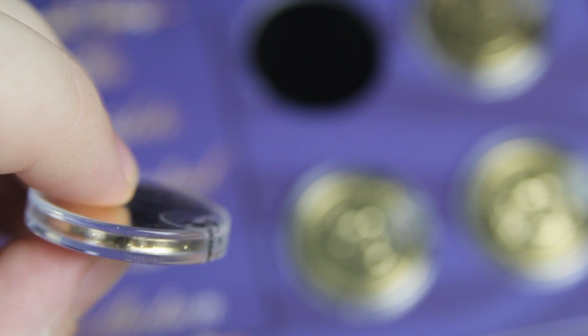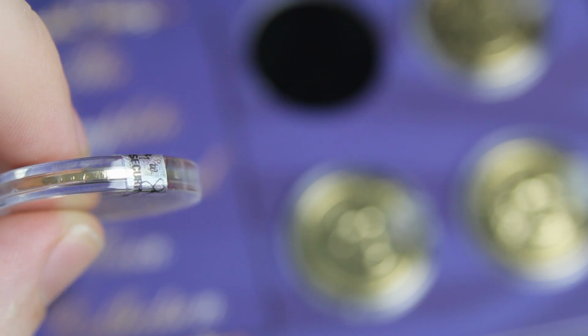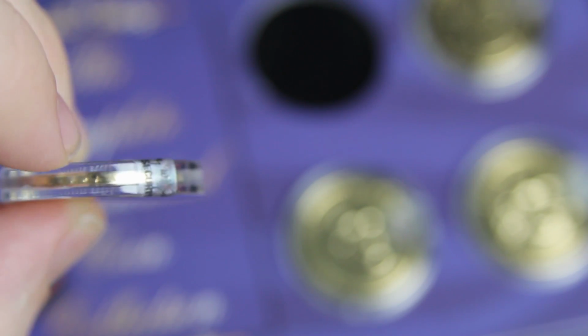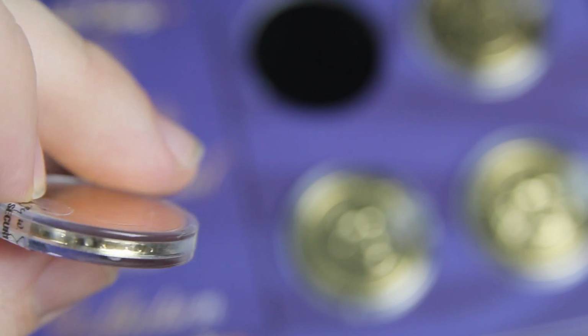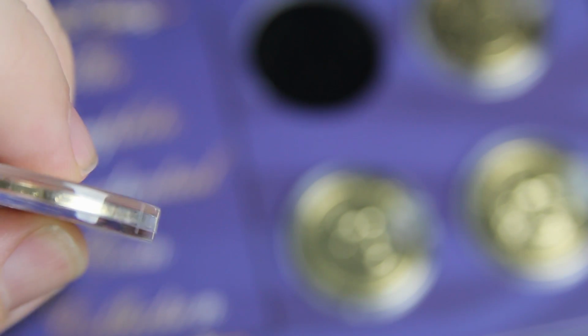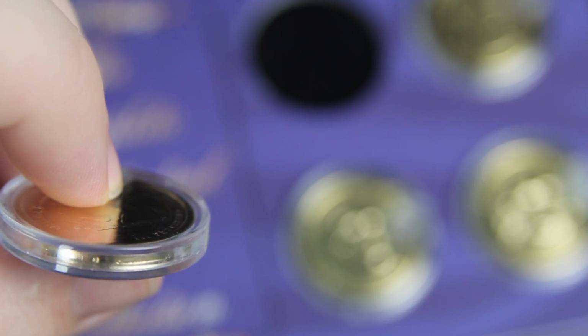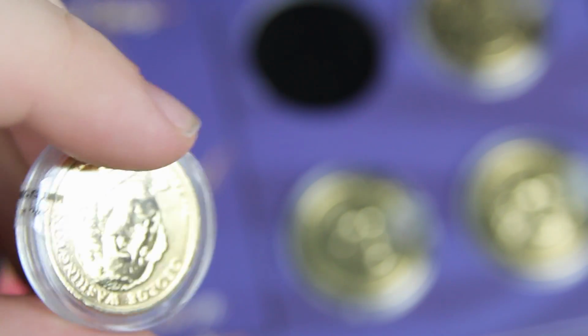And so you get the year of the mint, which is 2007, and the mint in which this was minted, which is Denver, right there, the D you can see barely. And then E Pluribus Unum, the nation's motto, and then In God We Trust, you can also see along the edge, which was discontinued in 2009. And the mint put out a lot of these coins. I'll go ahead and show you the next.